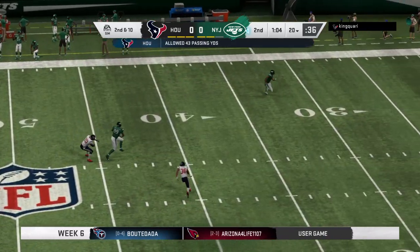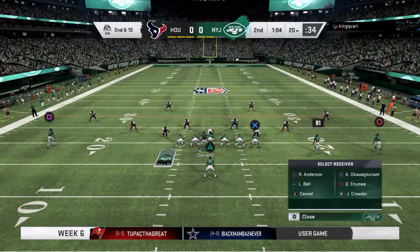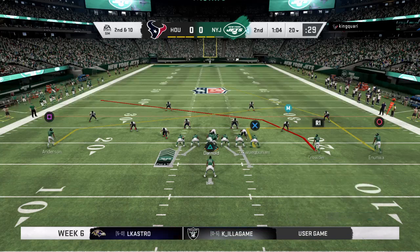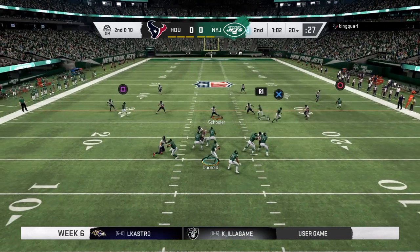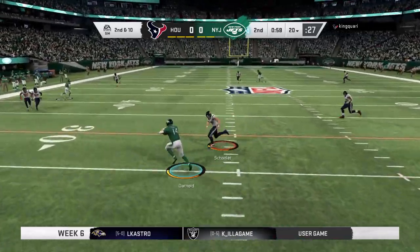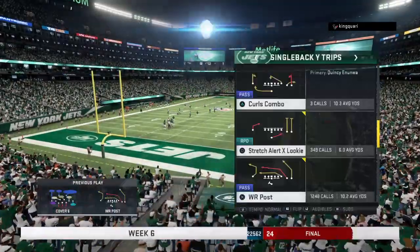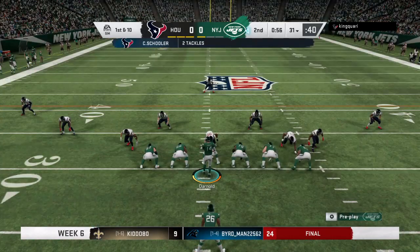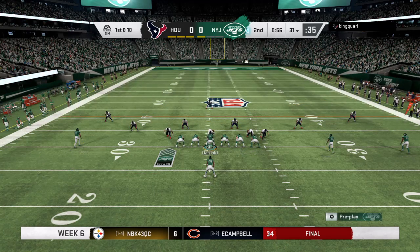Meanwhile, they take a shot to start the drive, but this is going to wind up incomplete. After the incompletion, here's 2nd and 10 from the 20. Defense wins championships, man. Here's Darnold. Stepping up, he's going to keep it. And he's got it past the 30 before he's hit and dropped. Now the Jets going to use the 2nd of their 3 timeouts, as the stoppage will come with a little under a minute to go in this first half.